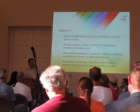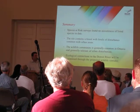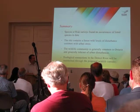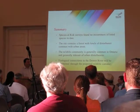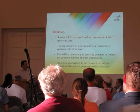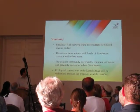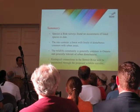As of date, no species at risk were identified in the surveys. As I noted, additional information is coming in from IRGA and other conservation groups that will be considered in the final report. The site contains a forest with levels of disturbance common in urban areas. The wildlife that was found was generally common for urban areas. And ecological connections to the Detroit River will be maintained through the 100-meter wide corridor.